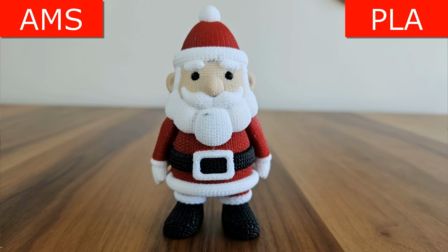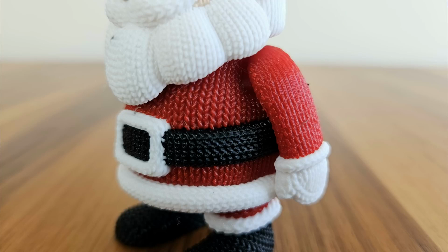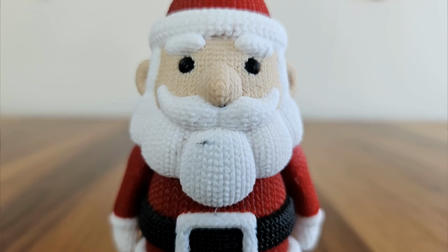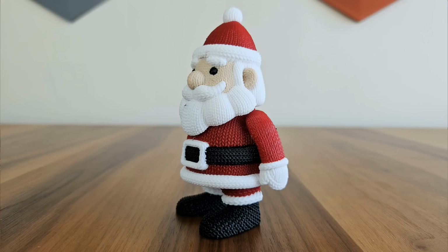Santa Claus is the same. A total of 509 filament changes occurred while printing this model, and it left no layer marks on the model. Again, there is a small black spot right on his beard. Apart from that, no other flaws are visible. The thin, detailed weave textures also came out very clearly and successfully.